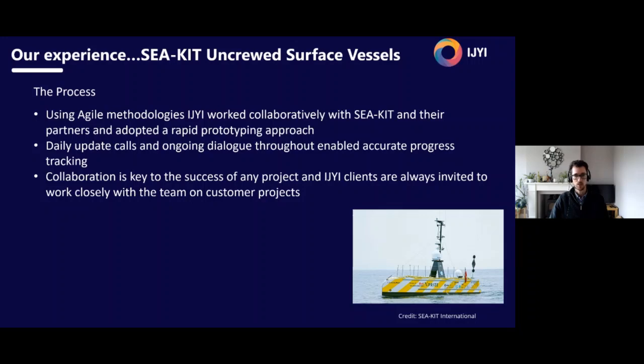That generally involves daily update calls or stand-ups, as we call them, and real ongoing dialogue with regular demos, to ensure that progress is accurately tracked and the customer is involved at every stage. Collaboration is a real key to the success of any project, and we always try to get a senior stakeholder involved in all our meetings, which our customers find really refreshing. There's no big reveal at the end. The customer is involved at every stage, and that cuts down on waste as well, because you can pick up things that aren't quite right early on and fix them. Next slide, please, Kev.